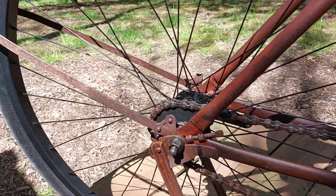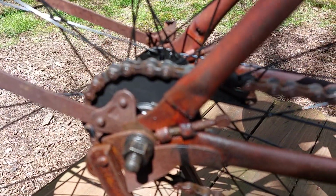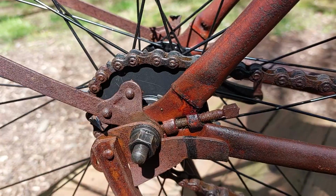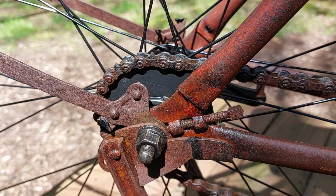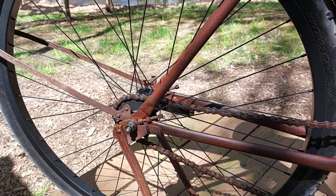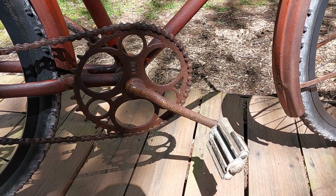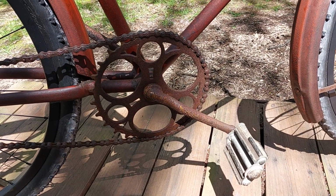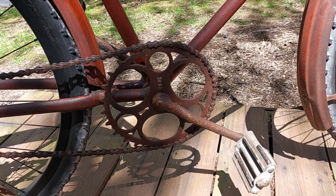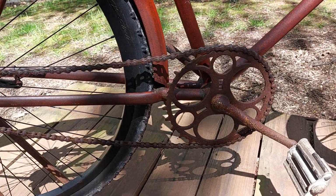It's a single speed coaster brake wheel off of their model Loft 1. So there's the cog. This cog is 11 tooth. The original wheel set had a 10 tooth, which is good because this is a monstrous chain ring in the front. It equates out to about a 52, I believe, or 54 on road bike standards.